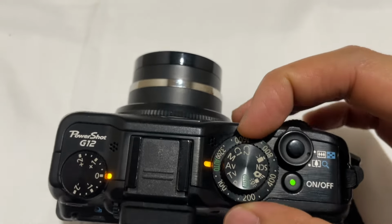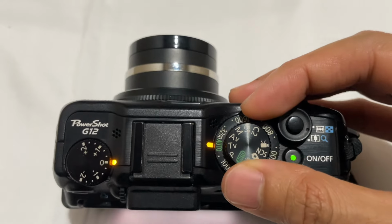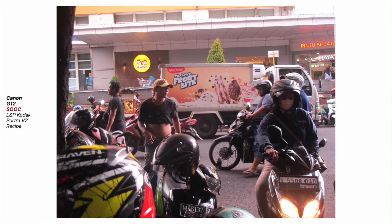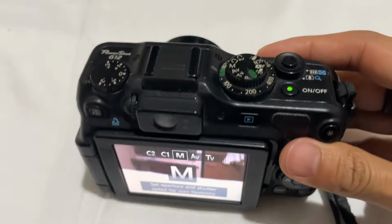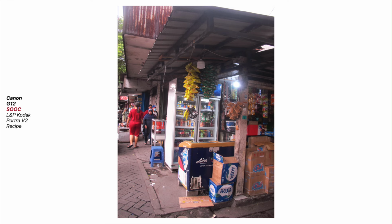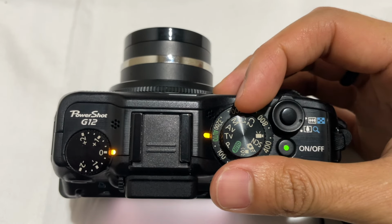Regarding the exposure triangle, I usually shoot in shutter speed priority because this camera is slow. I aim for at least 1/125th second to ensure snappy images. Sometimes I set both aperture and shutter speed manually. People say the sweet spot for this camera's aperture is between f4 and f4.5, but I don't overthink it. As for the ISO, I let the camera decide.